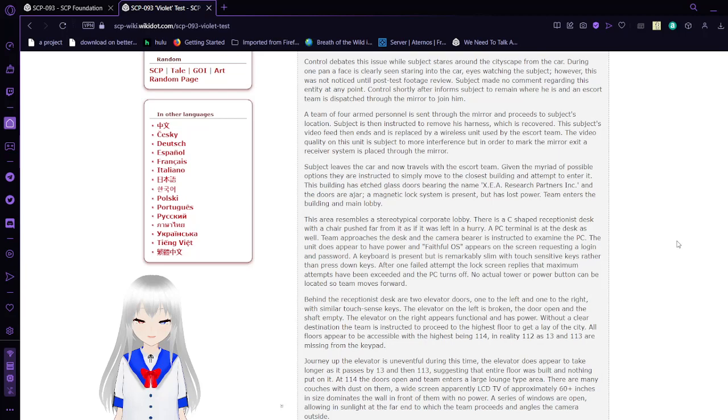The building has etched glass doors bearing the name XEA Research Partners Incorporated, and the doors are ajar. A magnetic lock system is present but has lost power. Team enters the building and main lobby. This area resembles a stereotypical old corporate lobby. There is a C-shaped reception desk with a chair pushed far from it as if it was left in a hurry, and a PC terminal at the desk as well. Team approaches the desk and the camera bearer raises the structure to examine the PC. The unit does appear to have power and a familiar OS appears on the screen requesting a login and password.